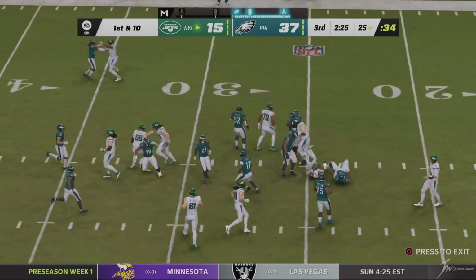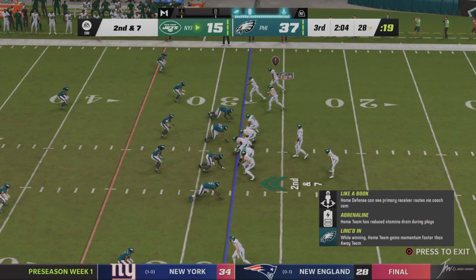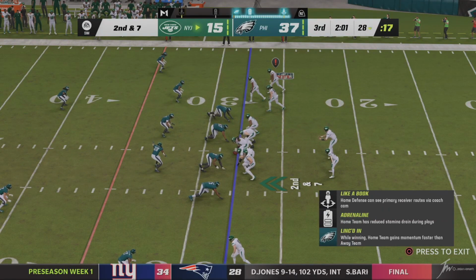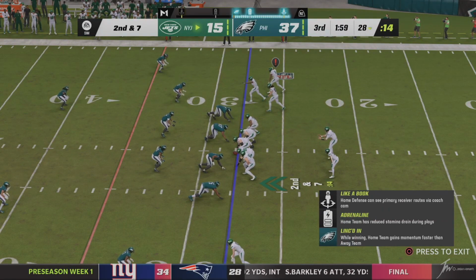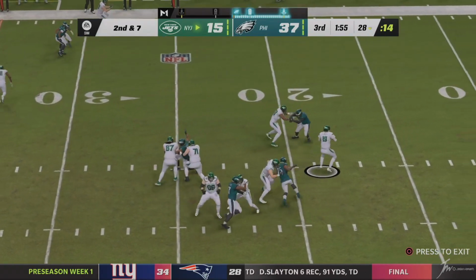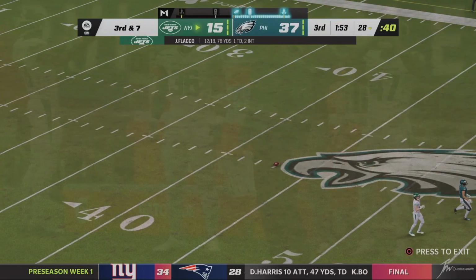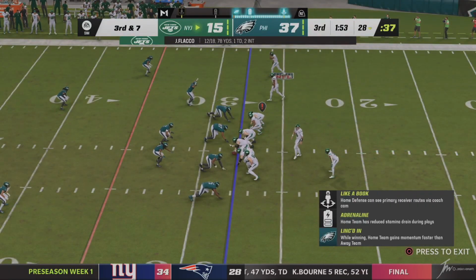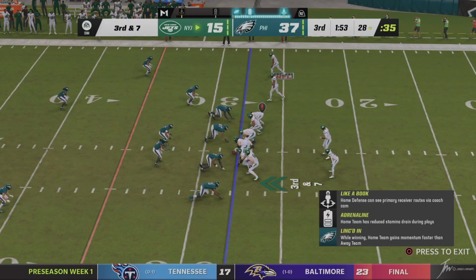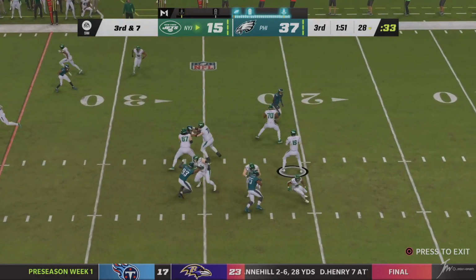In addition, they need to save as much time so they can get 2 more possessions. The last run got 3. Now here's 2nd and 7. Now Flacco. And just not enough on the throw there. Down around his feet and incomplete. These guys have punted 4 times already, and they're staring at a 5th, barring a conversion here on 3rd down.